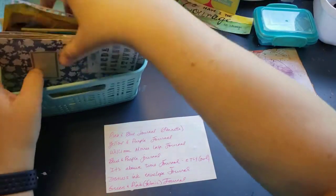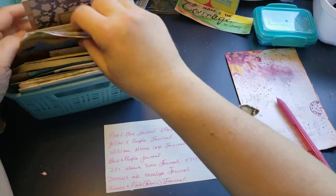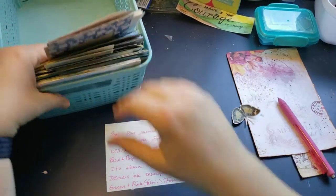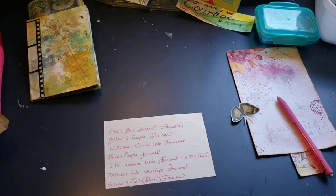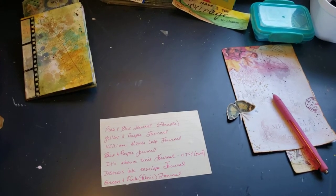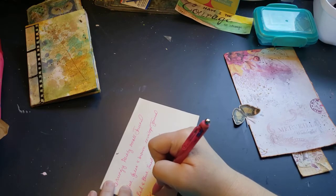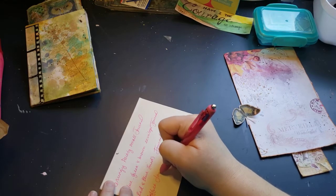Oops, I guess those don't quite fit. Does that one fit that way? That one does not. Hey, the smaller journals I might be able to fit in this box. Oh, did I write down the coffee journal? It's actually coffee journal.